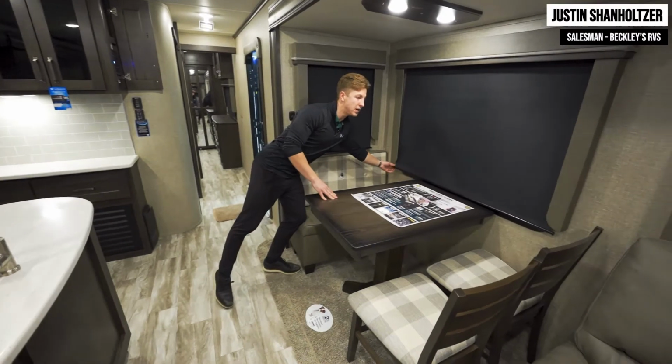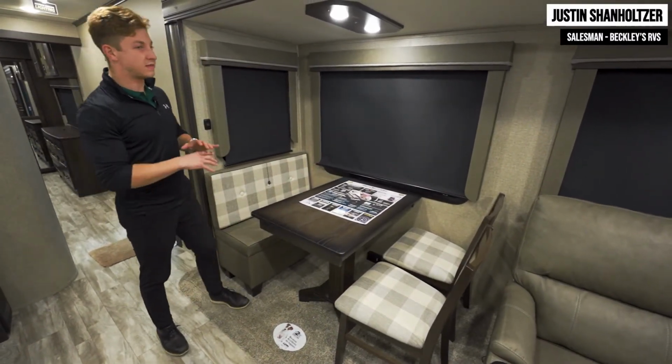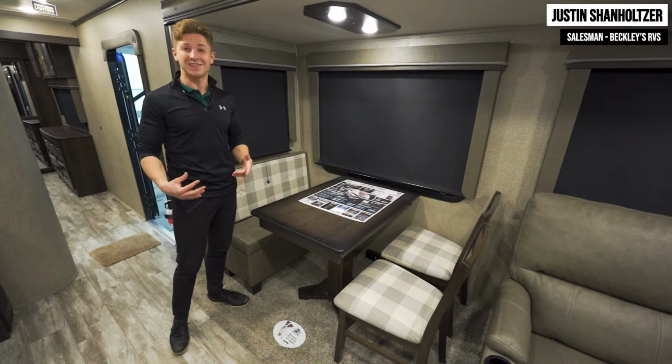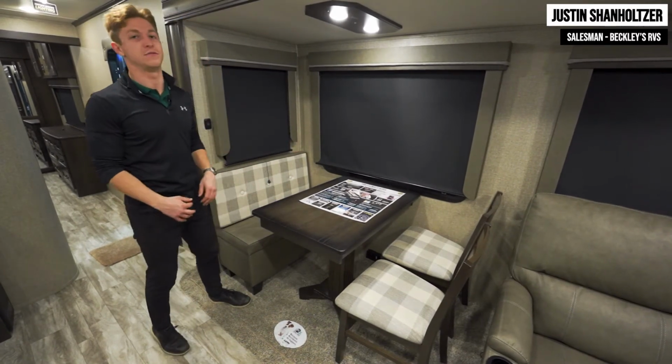Now, right above these, you got your MCD blackout roller shades. So this is going to be true all the way throughout the trailer. They're going to do a great job of shedding some of the light, and they're not the pleated night shades that are very inexpensive or cheap. So this definitely gives a very residential type feel to this thing.